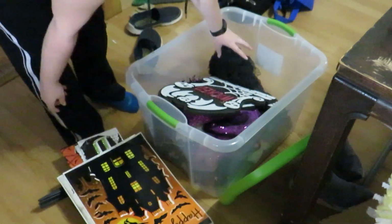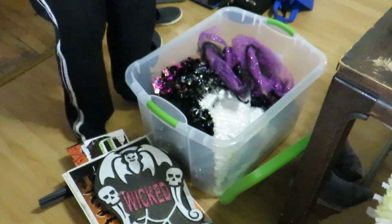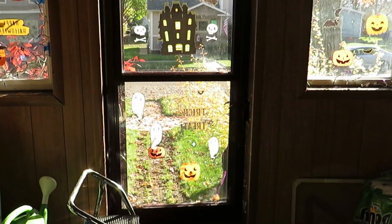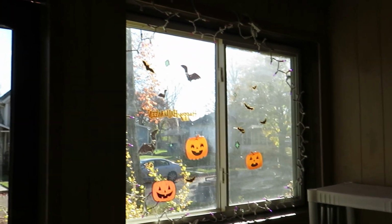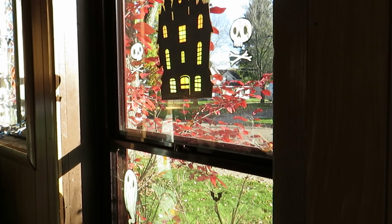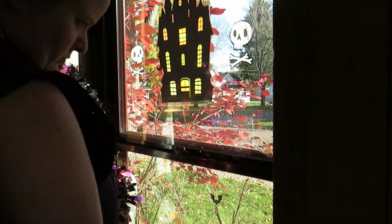The very first thing that I knew I was going to end up working on was my lights. And they were very quick and simple because I never took down last year's Christmas lights. So I just added my Halloween lights to them and it worked. Then was putting up all of my little window clings, which were very easy to do. Then was going outside and putting up all of my other decorations.